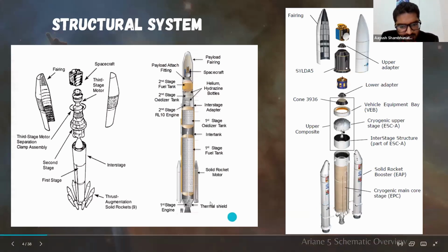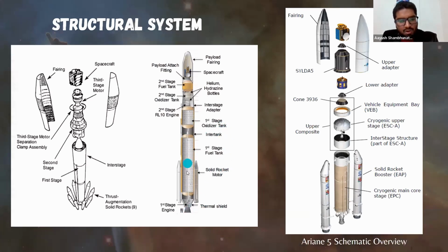So here you can see there is a thermal shield. This is a solid rocket motor, and to protect the main SSME from the solid rocket motor's heat, we have provided a thermal shield over here. And we have the oxidizer tank. We have the solid fuel tank, which consists of the rocket fuel. And here is the inter tank, which separates the oxidizer and the rocket motor fuel tank.